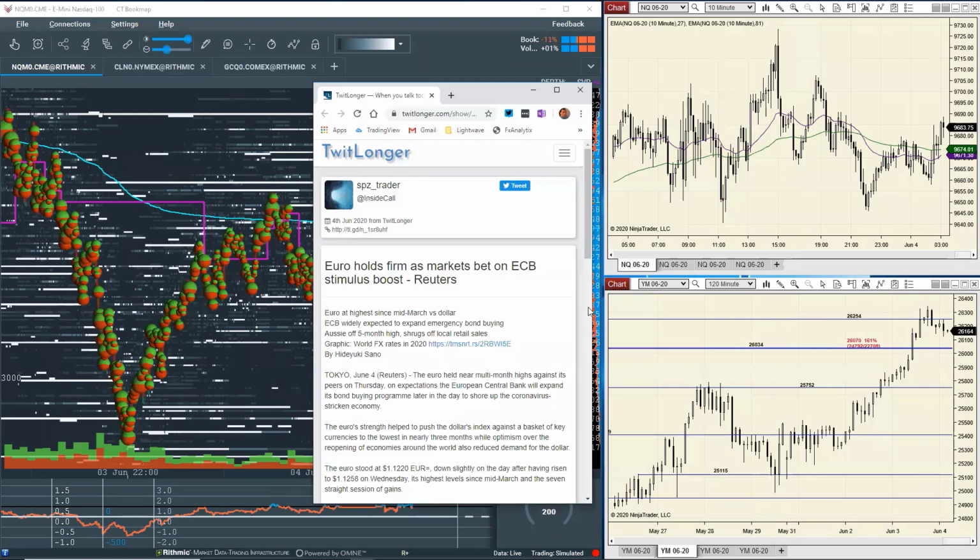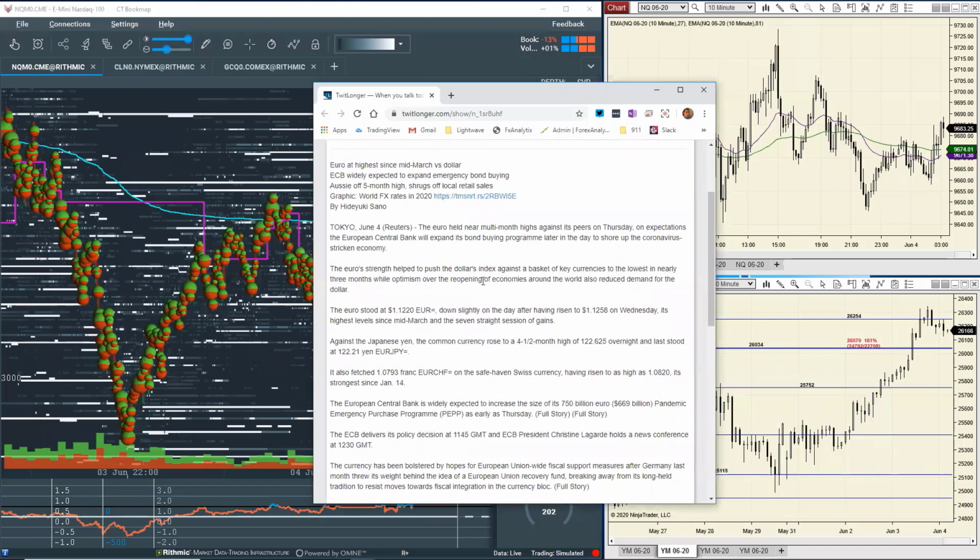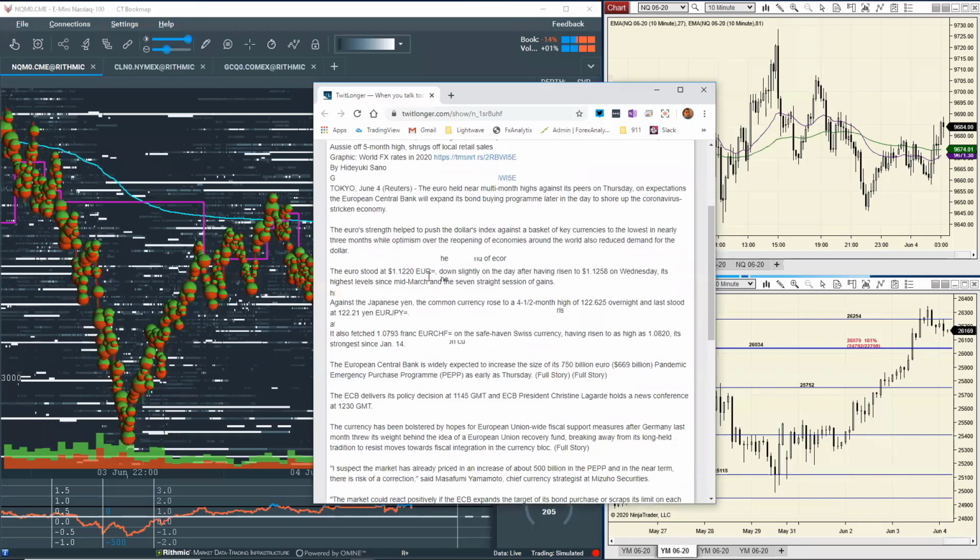Seeing the euro holds firm as the market bets on ECB stimulus. The euro held near multi-month highs against its peers on Thursday as expectations grew that the European Central Bank will expand its bond buying program later in the day to shore up the coronavirus-stricken economy. The euro's strength helped push the dollar index against a basket of key currencies to the lowest in nearly 3 months.